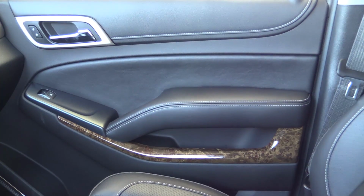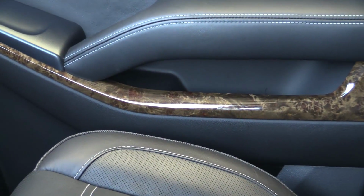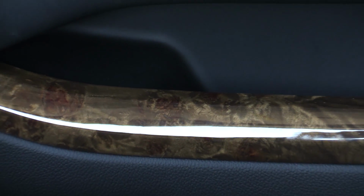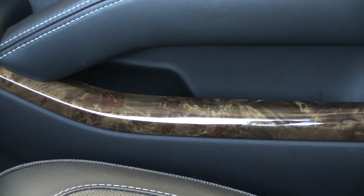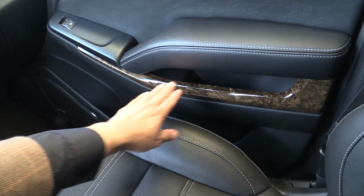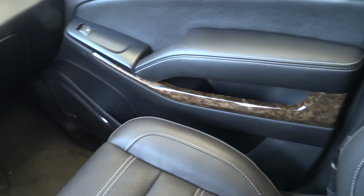Now, somewhat unusual for this category, you will also find real wood trim in the Denali and the Cadillac versions of GM's full-size SUVs. Our particular model has this maple wood trim, which is very attractive. You can see it right over here on the door. It's also on the dashboard and very tastefully on the center console as well. Very much like the rear seats, we have some additional storage right here below the armrest and a little cubby right down there.